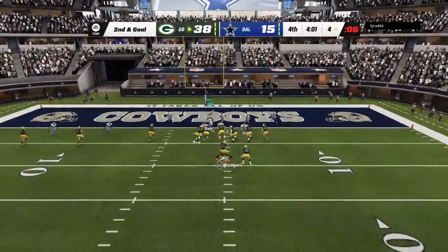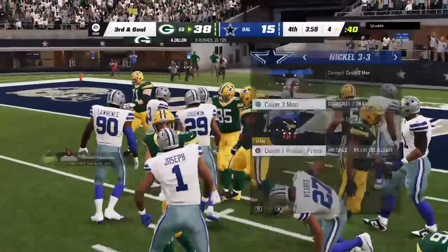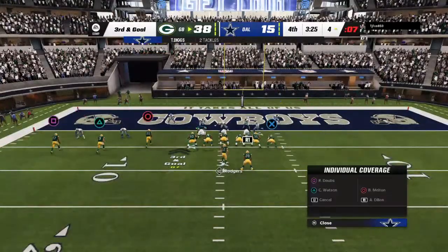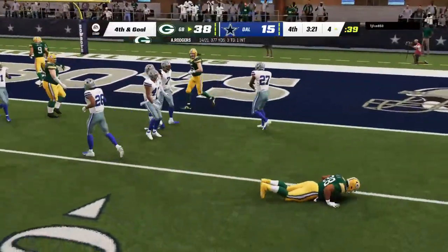2nd and goal. Up the middle they run. Here's Dillon. And he's maybe going to get this back to the 4, but that's about all. The Packers on 3rd down. A perfect 3 for 3 as they look to keep that streak going. They're looking at a 3rd and goal here. To the goal line, but it's incomplete.